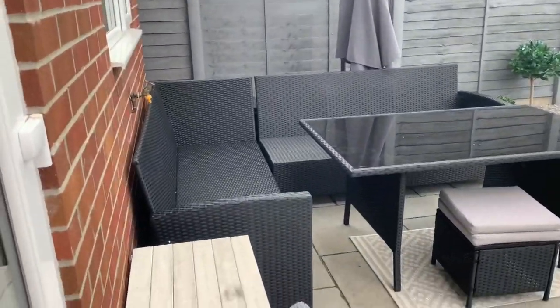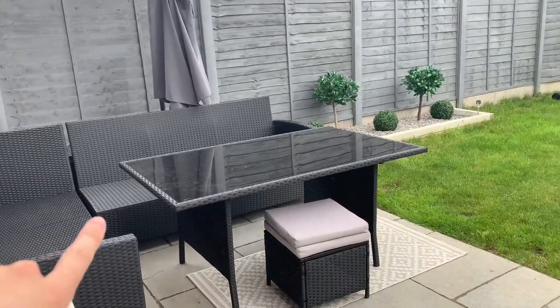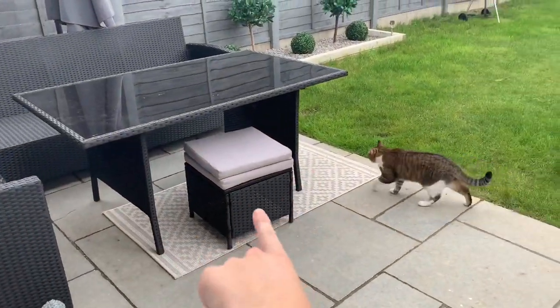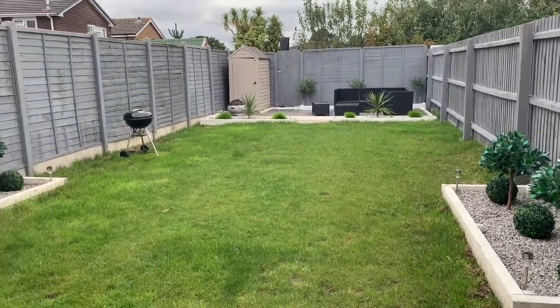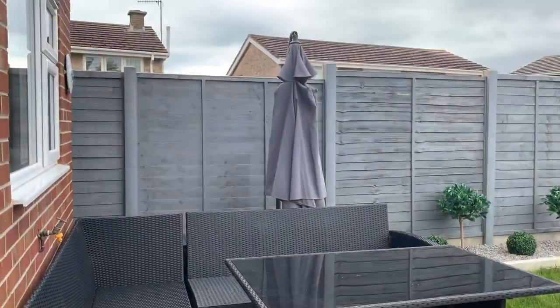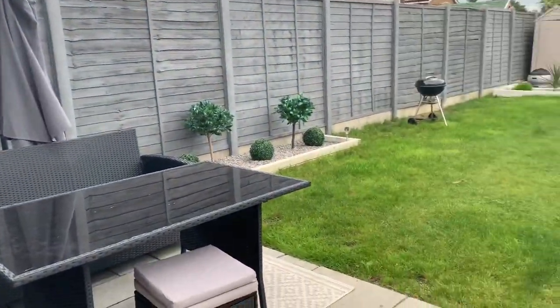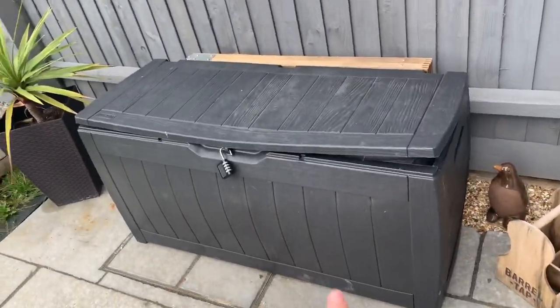Patio area, we've just got a storage box there. We've got this corner sofa dining set, so it's actually got another two stools with it as well, but they are just currently down on our decking area because we had some people over the other week. It's got grey cushions that go on it, but they're all away in storage at the moment because it's obviously unpredictable weather now. So they are all just in that box there.